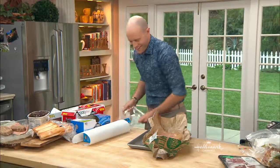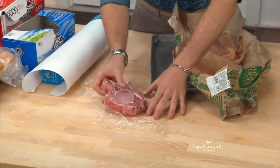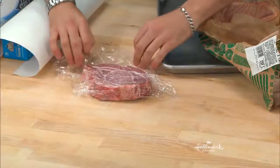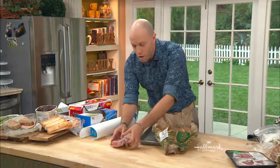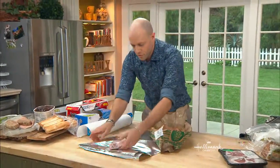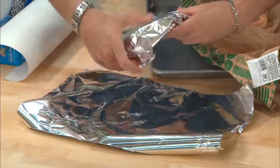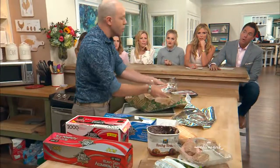Well, you're wrapping it in plastic. First, we're going to put a layer of plastic because this completely reduces the surface area that's exposed to air, right? So would you do the same with this? Would you just take this out of the package and do the same thing? Steak out, wrap it individually. Then we're going to take a sheet of aluminum foil. Oh, wow. Wrap it in aluminum foil, and then this individually wrapped pork chop goes in a Ziploc bag.